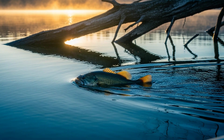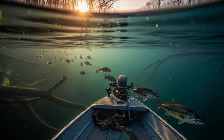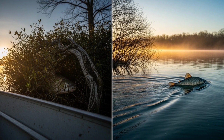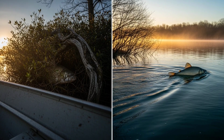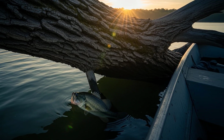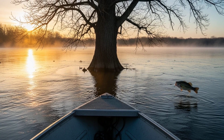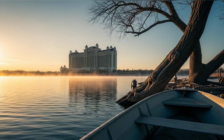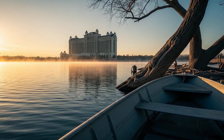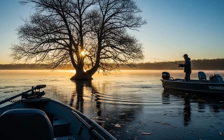Fish are highly nomadic during the pre-spawn period. They are completely focused on transitioning from their wintering holes to their spawning grounds. They use structure entirely differently right now than they do in the summer. In July, a fish might live in a laydown to escape the beating sun, but in early spring they only use structure as a temporary pit stop on a much longer journey. If you are fishing a perfect-looking spot that is located nowhere near a natural migration route, you are fishing a hotel that has no roads leading to it. It does not matter how nice the accommodations are, nobody's going to check in.